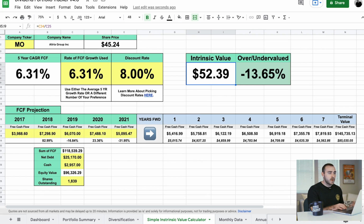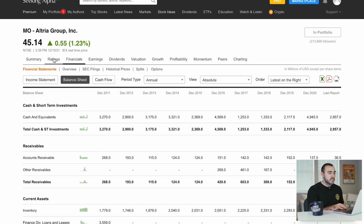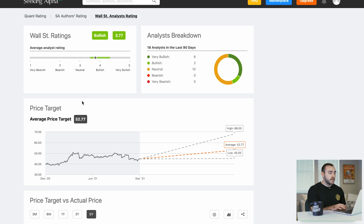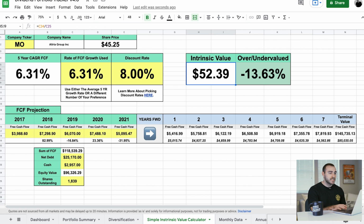Now what I wanna do is jump back over to Seeking Alpha and see how this number compares to maybe what some of the analysts are expecting for Altria Group. So we're gonna go to this ratings page right here, and jump over to the Wall Street Analysts rating. Those guys give Altria an average price target of 52.77, which really is not too far off from what we calculated right here, guys.